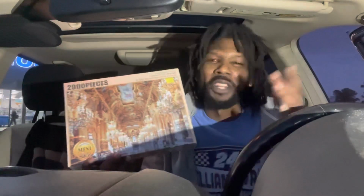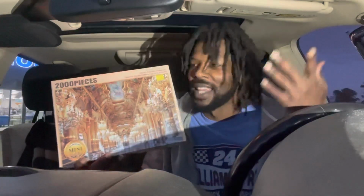Then I saw this Opera Palace puzzle. It's like a 2000 puzzle piece set, sealed in the box. I wouldn't have grabbed it unless it was sealed. I really don't like getting board games and puzzles unless they are actually sealed or very expensive. But this one cost me $5 in essence to buy.